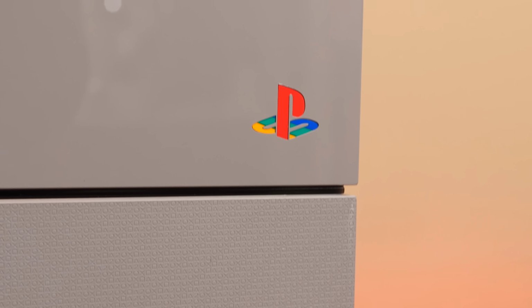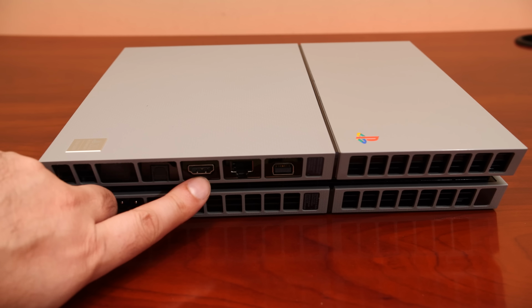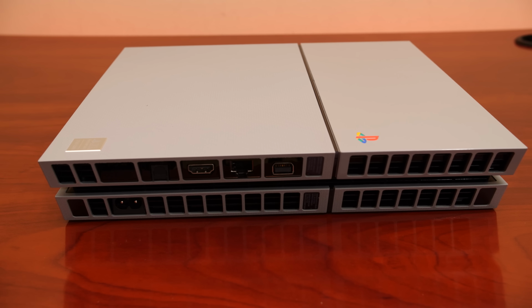Now, because this is a regular PlayStation 4, you don't really get anything too special on the back here. You've got your AC adapter, your optical audio, your HDMI in, your Ethernet port, as well as the port for the PlayStation camera. But really, there's nothing too special about the system other than the fact that it's a limited edition PlayStation 4.